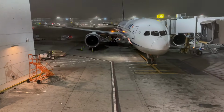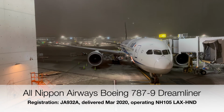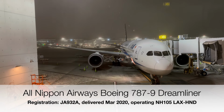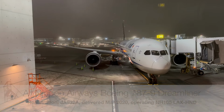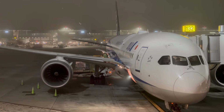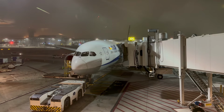Boarding hasn't started, but we have the plane over there. We have the plane that's going to take us to Haneda Airport in Tokyo, Japan. JA-932A, Boeing 787-9 Dreamliner. So we'll be boarding soon. Let's go to Tokyo. Please pass your gate 132. 132, thank you.